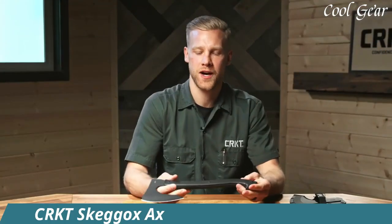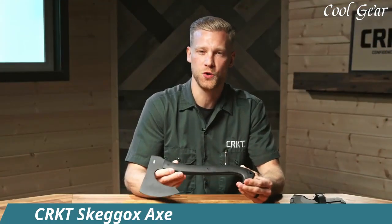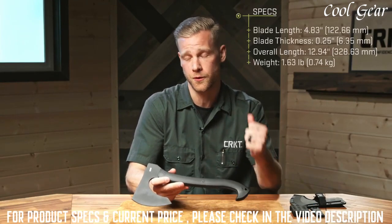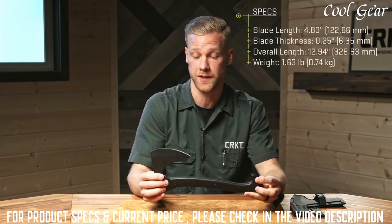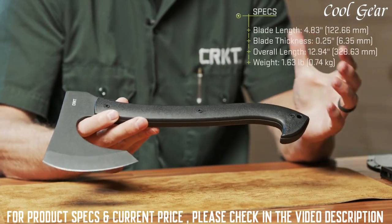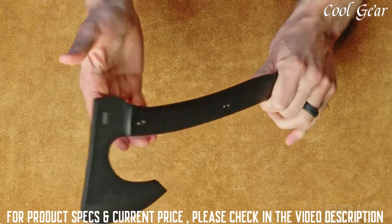What's up, guys? Ryan here. I'm excited to show you our new Skagox designed by James Williams. If you're familiar with James Williams, he comes out with purpose-driven tools, and this is definitely a purpose-driven axe. The name translates directly to bearded axe, and you can see it has this nice beard here.